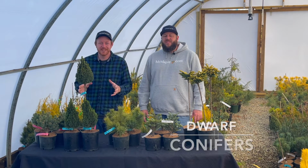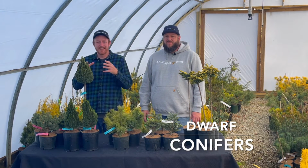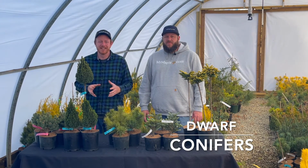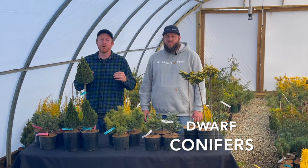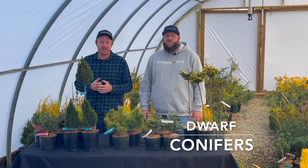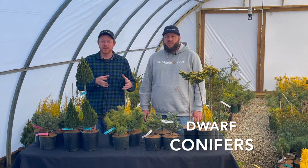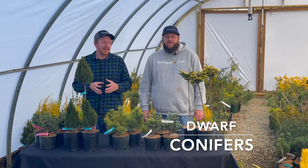Dwarf conifers. This is such a fun, exciting topic. Everybody loves dwarf conifers because they're evergreen, they fit in small spaces, and they're just so unique and so different. We've got so many fun dwarf conifers. Today we're going to be talking to you about 5 different dwarf conifers, but we do offer a lot of other dwarf conifers on our website on MrMaple.com, and we'll be offering more and more as the years go on.